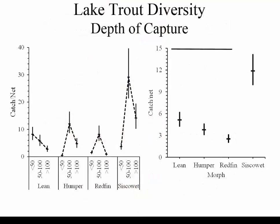I can totally skip the methods here so you can't pin me down on the details. First of all, their depth distribution. There's going to be a series of graphs that are very much like this. The y-axis will change on each graph. The x-axis will be the same. The morphs are arranged on the x-axis as lean, humper, redfin, and ciscoette. The left panel shows you the metric on the y-axis in the three depth bins, and on the right panel, the mean value along with the comparison of those mean values.